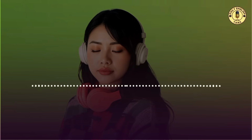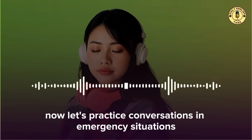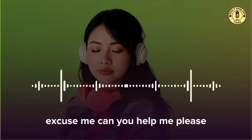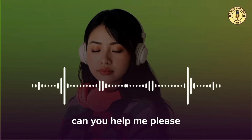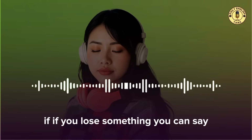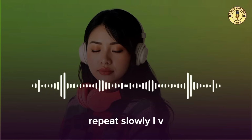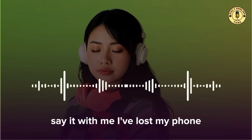Perfect. Now, let's practice conversations in emergency situations. Imagine you need help and you say, "Excuse me, can you help me, please?" Repeat slowly. "Excuse me, can you help me, please?" If you lose something, you can say, "I've lost my wallet." Repeat slowly. "I've lost my wallet." Or, "I've lost my phone." Say it with me. I've lost my phone.